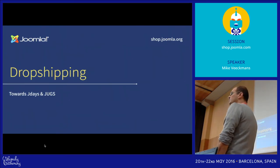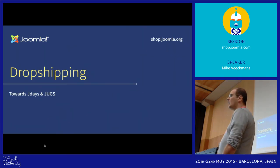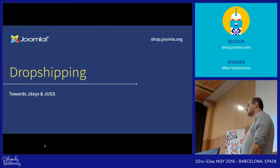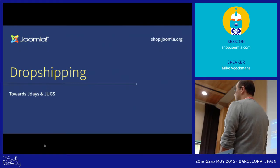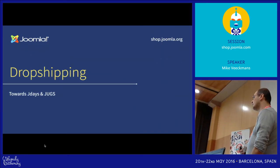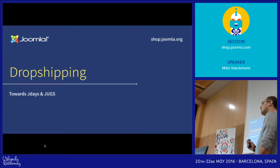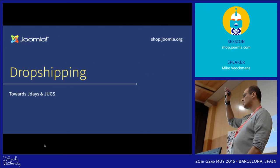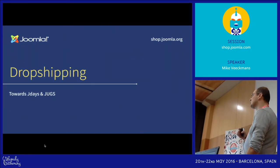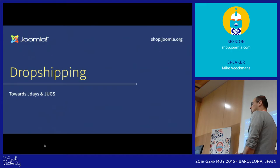We're going to deliver to Joomla Days and JUGs. Because the shop is now living on the community domain that also has the events and the JUGs database on it, we're going to create a plugin which will be able to get all the data from the JUGs, all the data from the events, and actually make a dropship plan.